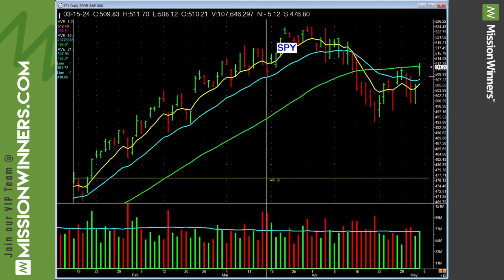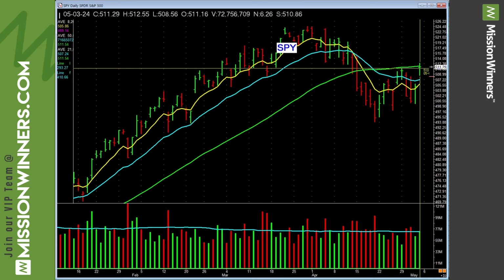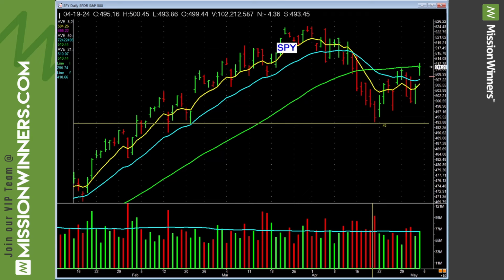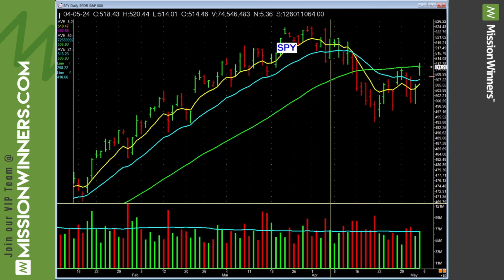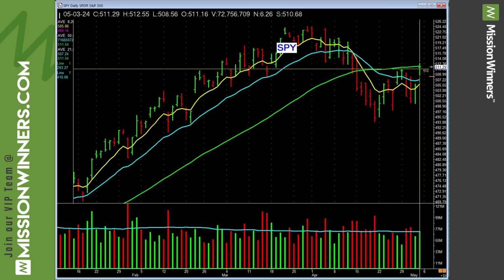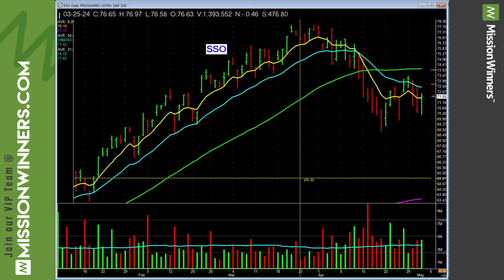Let's move on. Spiders pushing just a hair over the 50-day, closed a little bit below it. Higher low setup. This low is higher than this low. That's a positive. There's been a lot of distribution in this thing. Look at all those red volume bars. That's been telling you to be careful. And that's why we have been admission winners. We weren't getting chewed up on a bunch of stuff. So now it's starting to pick up. What's it need to do? Push over the 50-day with volume. That would be good. It could show the start of a new trend. Every trend's got to start someplace.